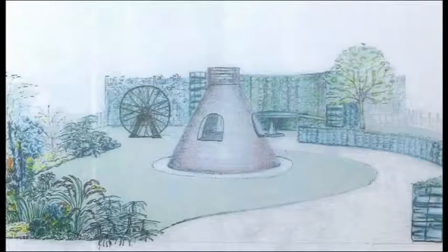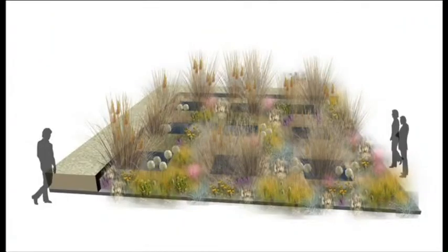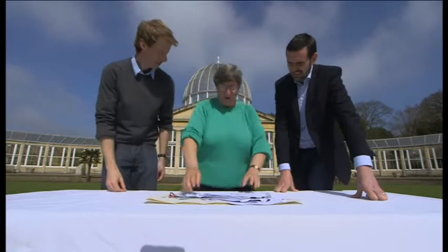After hours of debate and deliberation, we've picked the 12 strongest entries. The next stage is to choose the 3 finalists. We might not be speaking to each other after this. Right, final shortlist. We've got 3 to do, and I think sparks are going to fly.